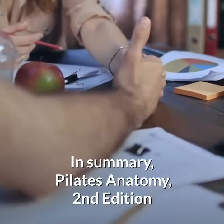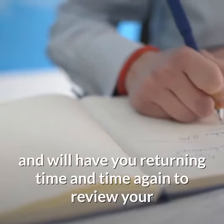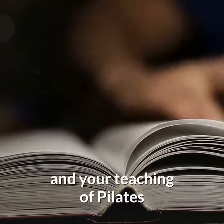In summary, Pilates Anatomy 2nd Edition comes with the highest recommendation and will have you returning time and time again to review your exercise and anatomy understanding in both your practice and your teaching of Pilates. Enjoy the read.